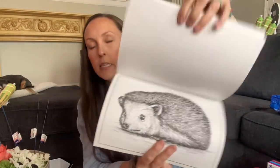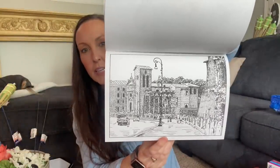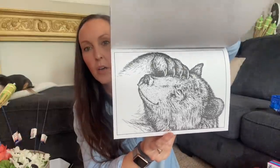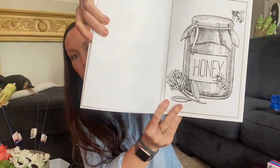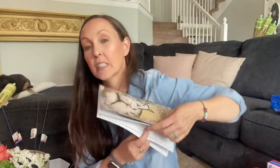I loved the, look at how beautiful that is. Even just to take these out and frame them as is for art pieces, like that honey one got me. That's what got me. Look at that. If you guys are doing it, you can simply color that in. You could leave it black and white.